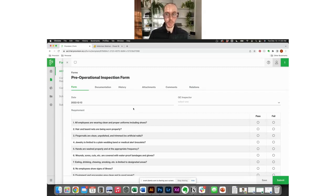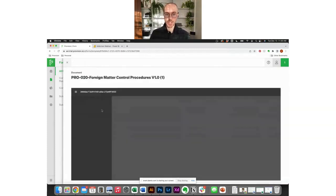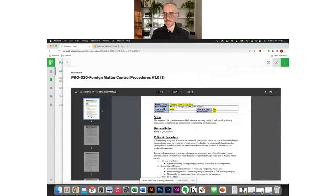So in this example, while we're working on the pre-op inspection form within ASI's template bundle, we can tap on documentation and it shows us all of the SOPs that were linked to this form template. So we were looking at the foreign matter control procedures. So you can see the interlinking here so that staff are basically able to get full instructions on how they need to achieve compliance while they're working on the related activity.